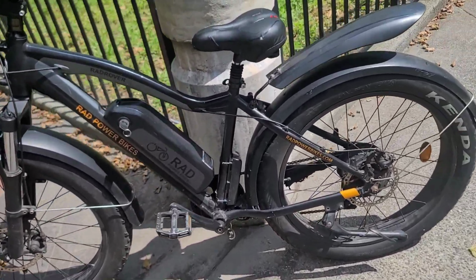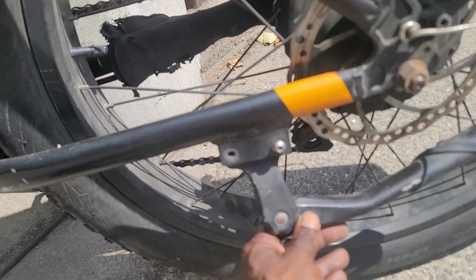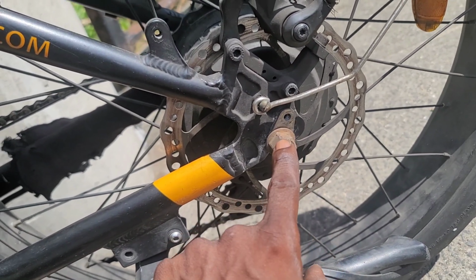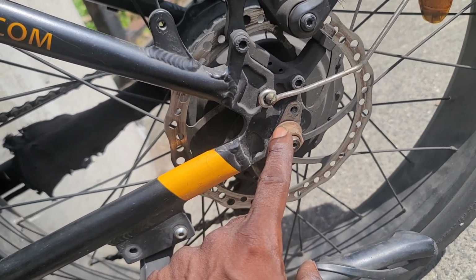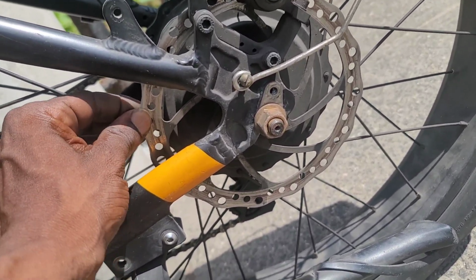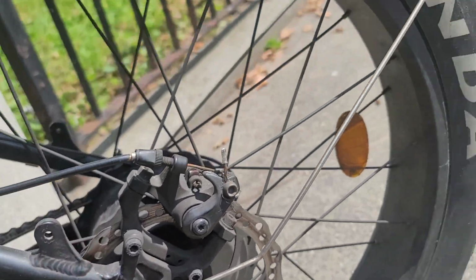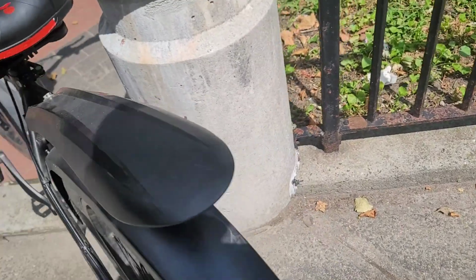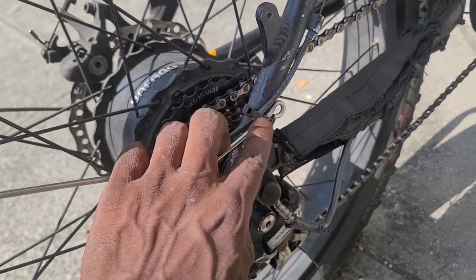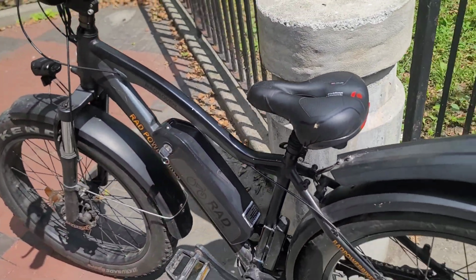Another thing I noticed, this kickstand here is missing a screw. There's one screw missing, and the guy is also missing a screw here for the torque arm. This is the torque arm to hold the wheel from jerking a lot. This needs to be tightened, the disc rotor, but that's nothing. And this is the real screw for the fender. So those are little minor things with the bike. And you see he's missing the screw here. He has a zip tie holding the bike together. Other than that, the bike is pretty much good.